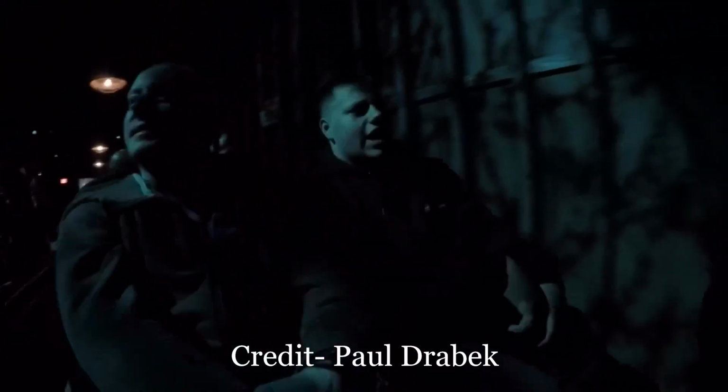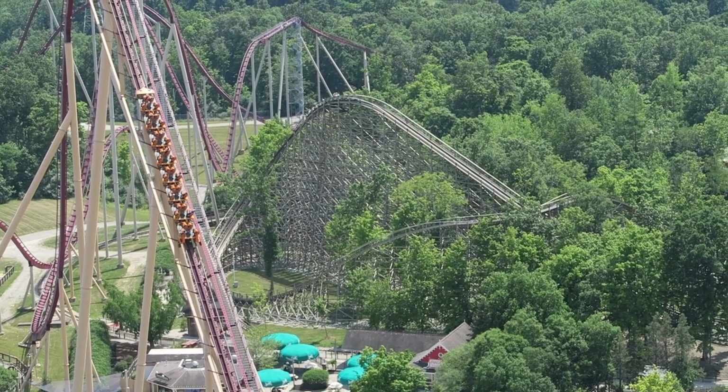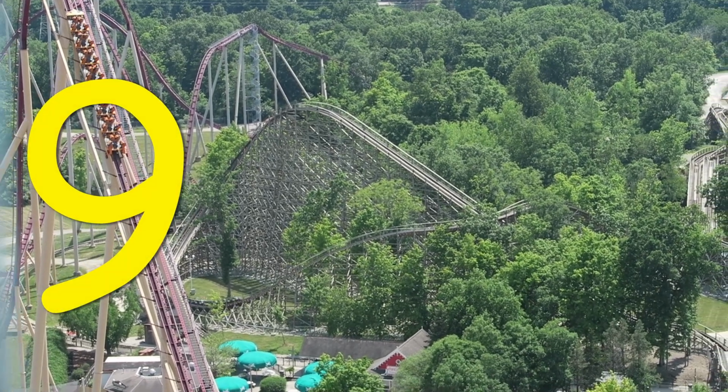Sure, I would have preferred a more thrilling coaster element like a drop track, but if the alternative here was a boring, unthemed brake run, give me the shed every day of the week. So in total, what would I rate Mystic Timbers? I'd give it a 9 out of 10.